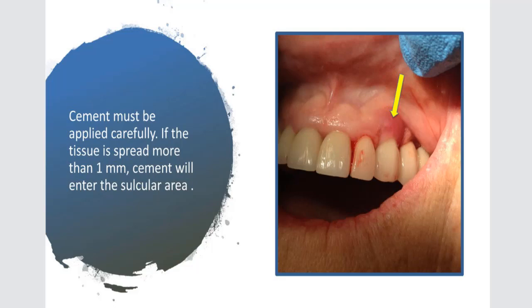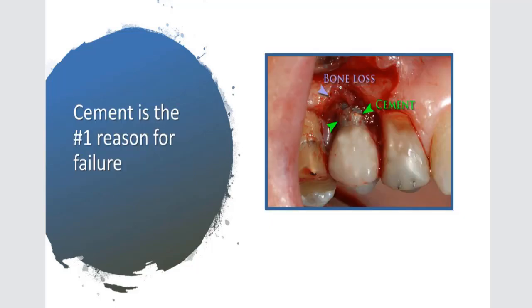Implant is one of them, and you can use that and it peels off relatively easily. But again, you want to watch the amount of cement you're using. So let's watch how this panned out. Here you have bone loss, cement. There's all sorts of issues going on with this patient here, and it's definitely a problem.